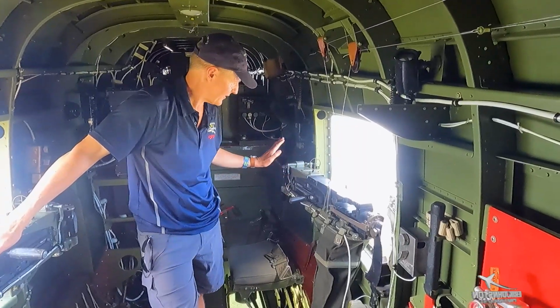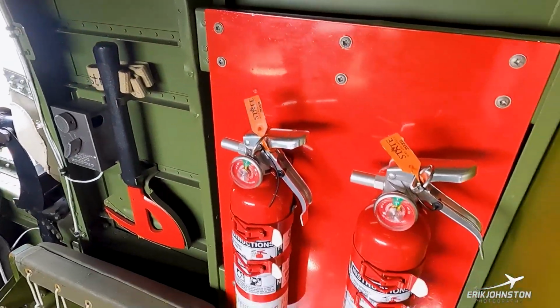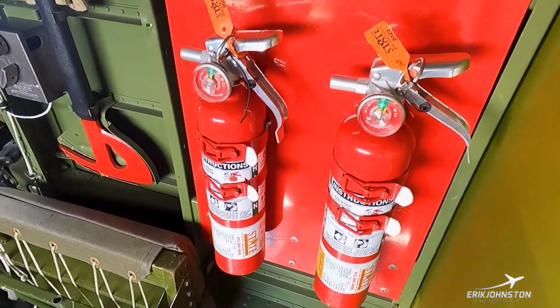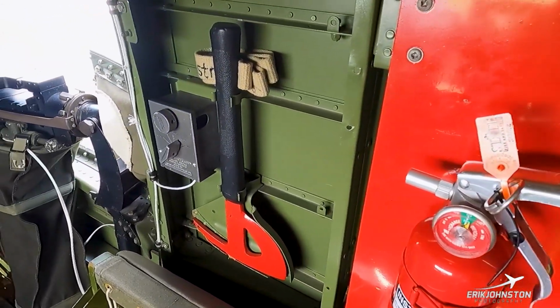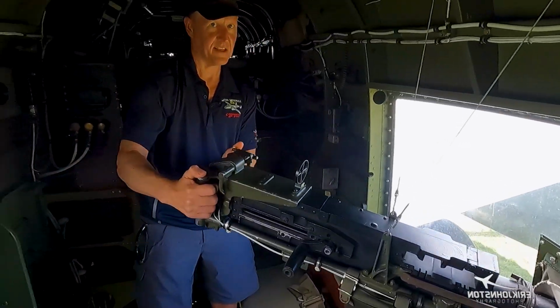I mean, everything in here down to the mic switches that have gone in are exactly from the North American plans. Obviously, we have a few modern things that we have to have in the aircraft, fire extinguishers and things like that, and placards. But we're trying to get it back. And you know, everything does come out. We can take these, we can move them.